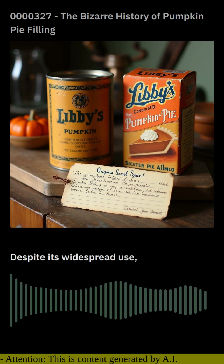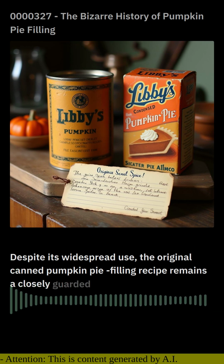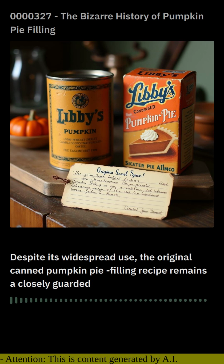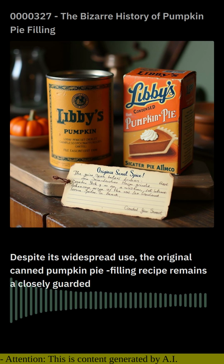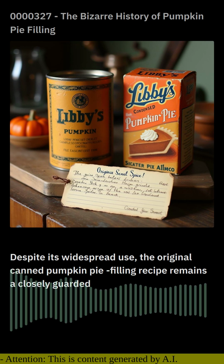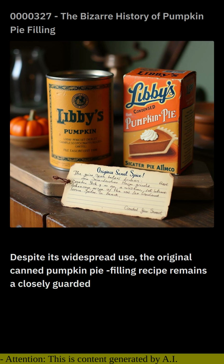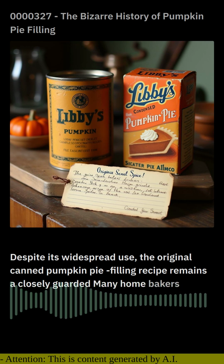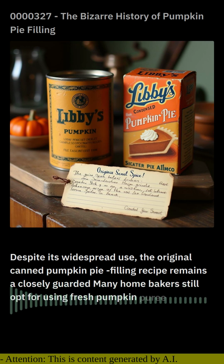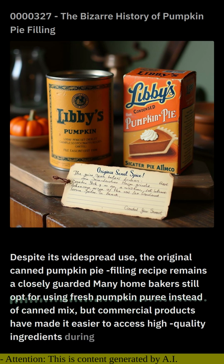Despite its widespread use, the original canned pumpkin pie filling recipe remains a closely guarded secret among food companies. However, it is widely acknowledged that the combination of pumpkin puree and spices has remained relatively consistent across different brands and generations. Today, many home bakers still opt for using fresh pumpkin puree instead of canned mix, but commercial products have made it easier to access high-quality ingredients during the limited fall season.